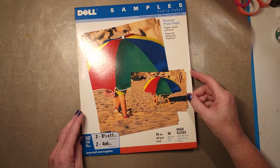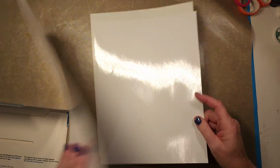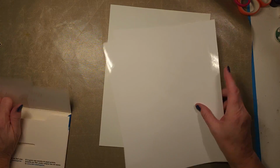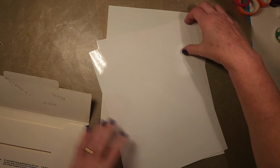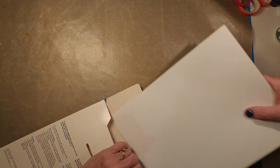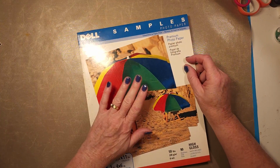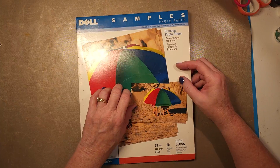I picked up this premium photo paper. This one says high gloss. So last week I watched Angela the Traveling Crafter and Carrie the Paper Monkey. Oh gosh, there was only like 2 sheets of this in here. Hopefully they didn't charge me too much. There's some 4x6. You know, so I watched them play, have fun with alcohol inks. And I've got quite a few alcohol inks. So I thought I would play with this photo paper and my alcohol inks. And again, maybe make some paper ephemera, etc. for this journal I'm working on.